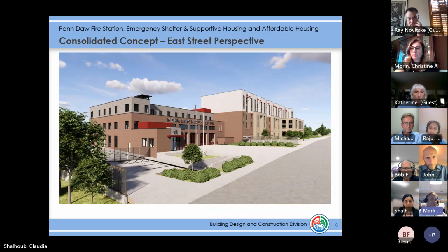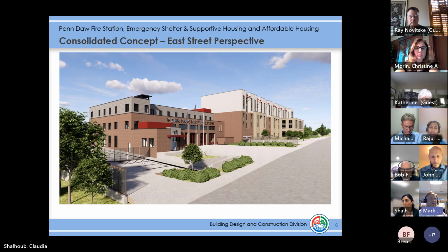And then this is looking the other way. So here the fire station is very prominent. I think it has a level of distinction so that it stands out as a community facility, yet also, again, trying to borrow some of the materials such as the brick palette and bring it across so that it doesn't look so distinct that it's looking like 3 distinct buildings. It blends as well as it can as part of an overall government facility campus.